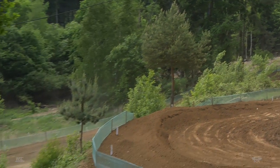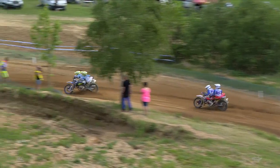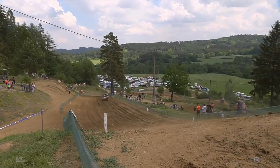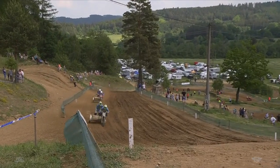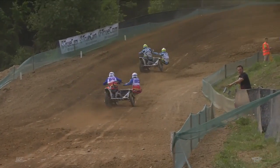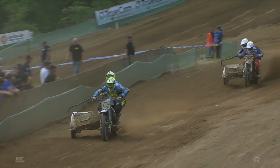Arne Dierkens and Luke Rostang, number 85, are pushing as hard as they can. In front of them is Gert Van Werven riding the TM motored sidecar, which is the only one in the race today. Italian built, of course. TM are famous for their speedway engines, among other things, but go-karts also, I think. And karts. You're right, absolutely right.